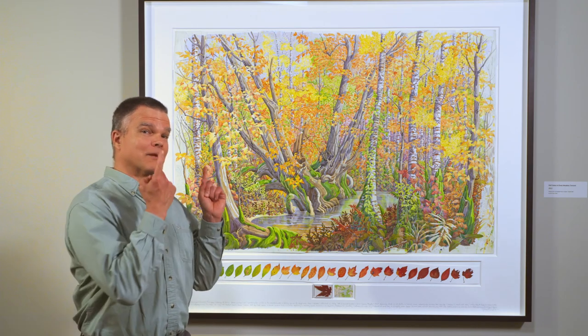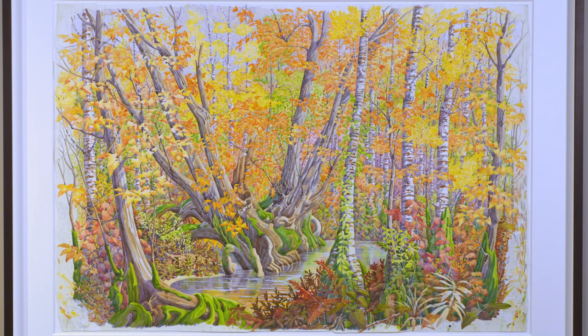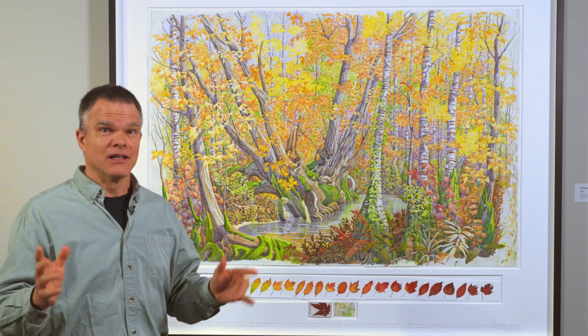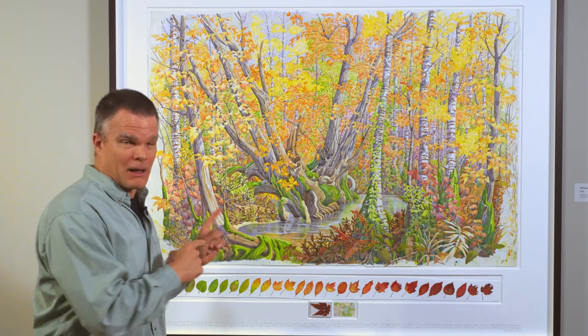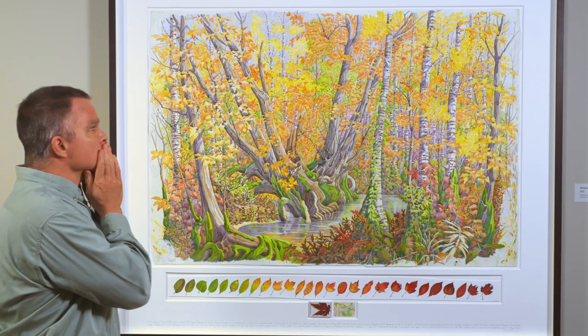And I want to share with you what gets me really excited about this painting by Tony Foster. For me, it's just fun. It's a celebration. You cannot help but smile looking at this painting. So here's what I kind of get from it.